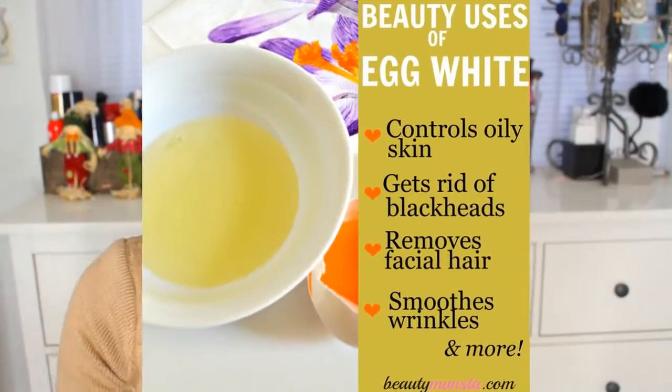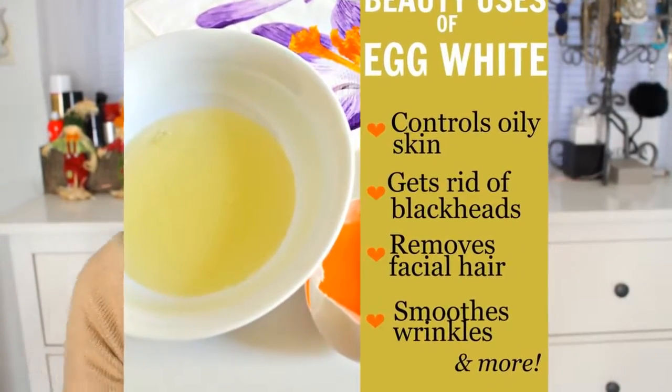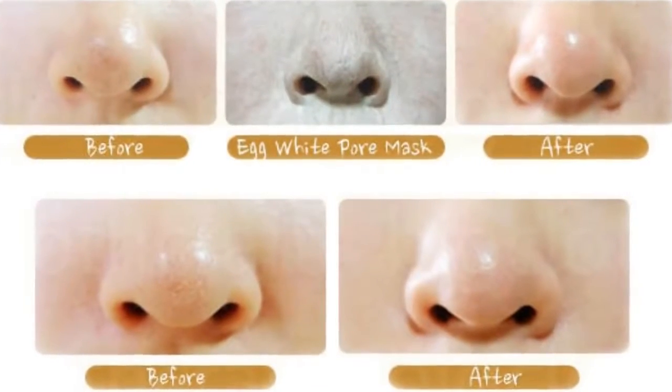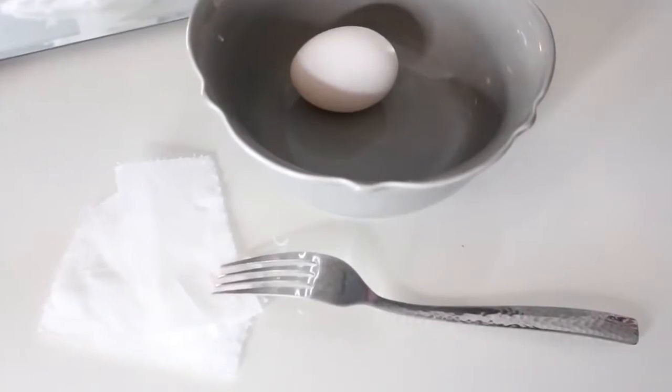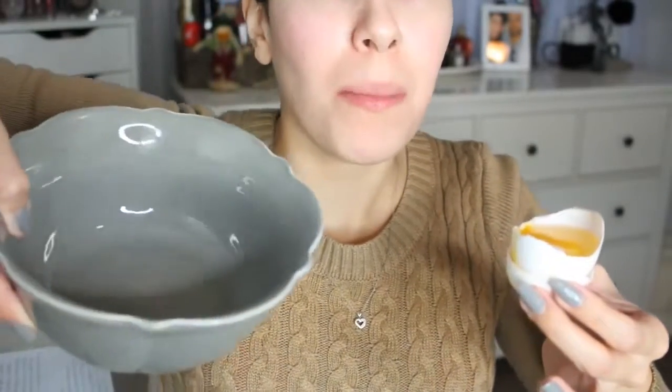So the first one is going to be an egg white mask. So egg whites form an easy mask that temporarily tighten pores, which reduces the chance of future blackheads and whiteheads, and it also removes the current ones. Egg whites are also full of nutrients that are great for your skin. All that you're gonna need is 1 egg, toilet paper, a bowl, a fork to mix it all up with, and a brush to apply it with.